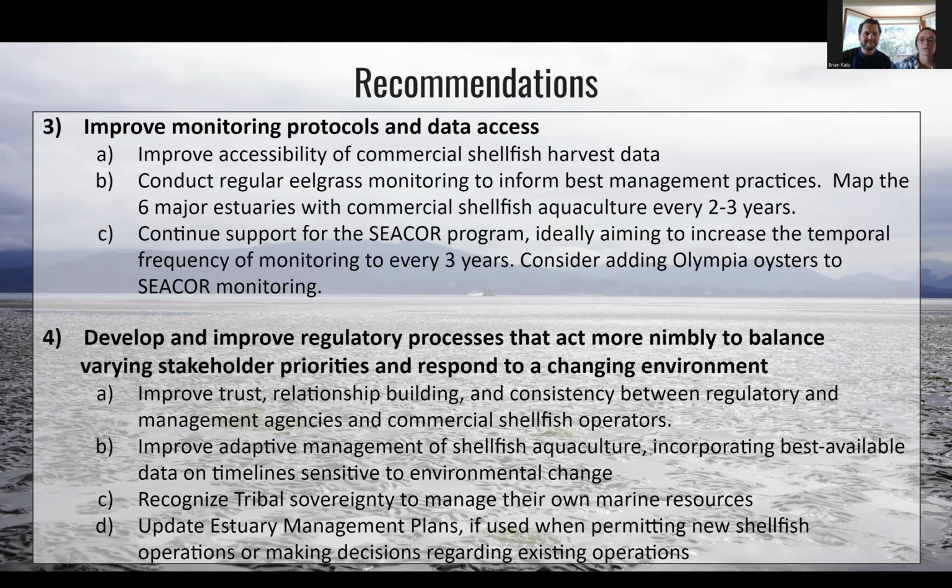And then there's regulatory options. So just increasing the relationship building between commercial shellfish operators and the regulators, using best available information in order to design policies that are adaptive and responsive and allow flexibility in growers to environmental change. We didn't touch on it much here, but recognizing tribal sovereignty to manage their own marine resources, and then incorporating all of this into estuary management plans. And I will leave it at that.